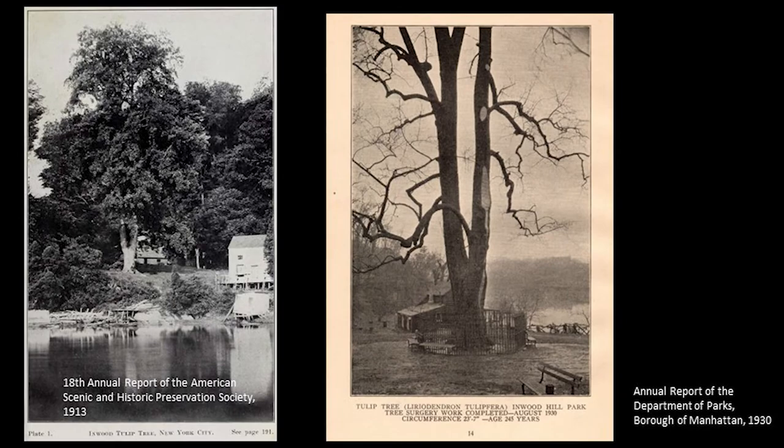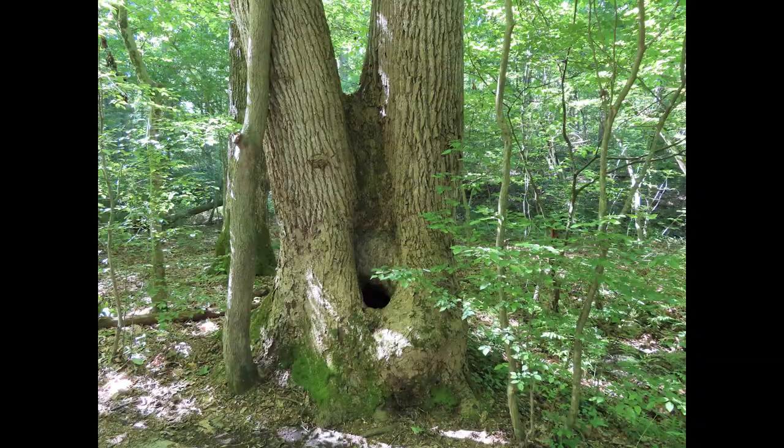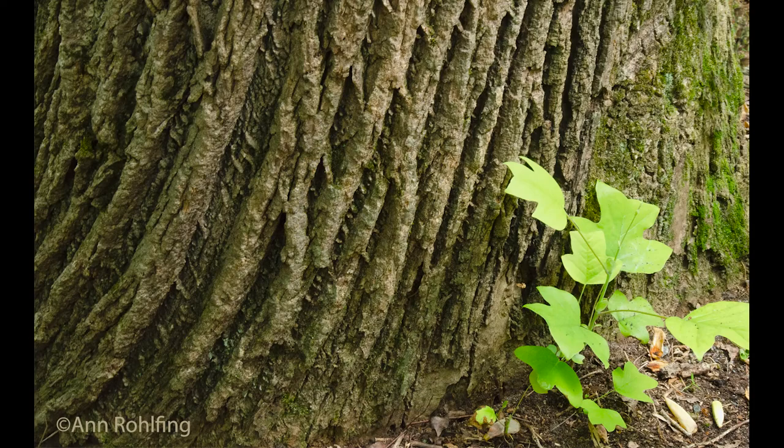They are the state tree of Kentucky, Indiana, and Tennessee, and of course were the chosen leaf for Atkins Arboretum's logo, where many of these photos were taken. 2020 is the Arboretum's 50th anniversary, but many of its tulip trees are at least 100 years old. While enjoying the shade of a tulip tree on a sultry summer's day, think of all the stories it might tell as the forest grew up around it.